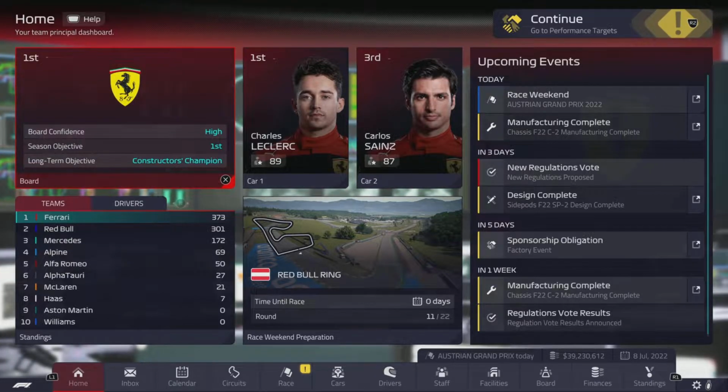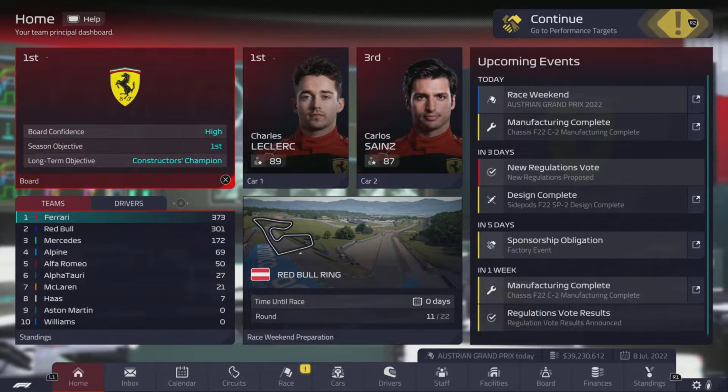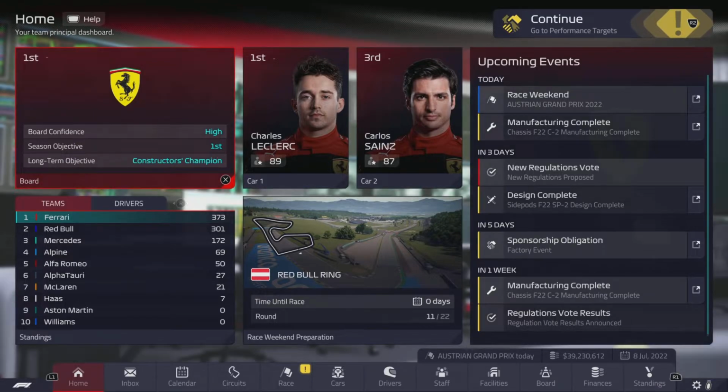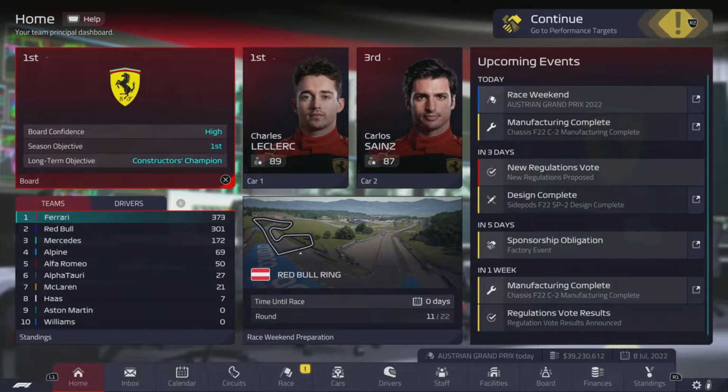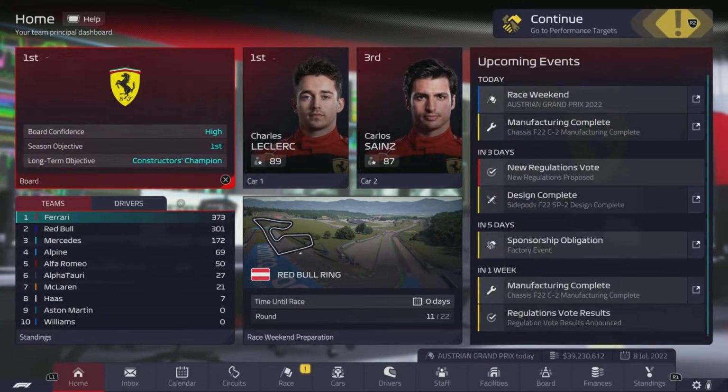And last race was a very good race. Everything went perfect in the British Grand Prix, and if you haven't seen that, check out the playlist and scroll to the previous video and you will see. But spoilers alert, we got a Ferrari 1-2 once again, and it's just pin perfect.